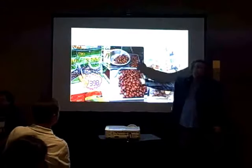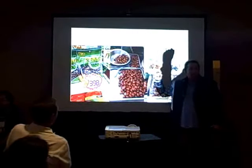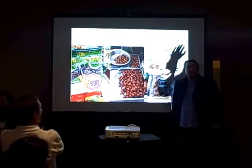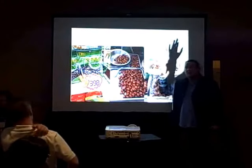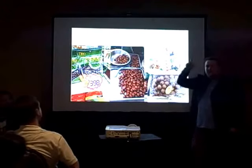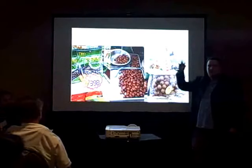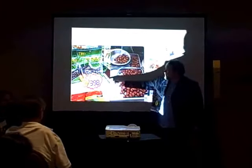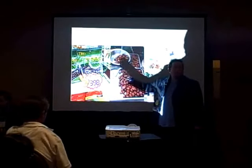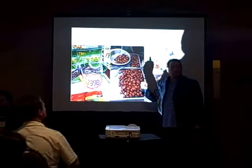This is a nut from the Torreya genus. Does everybody know what Torreya is? The California Torreya. It's a member of the Taxaceae family, which is related to the yews. Y-E-W-S. Not like a sheep ewe. And this nut here, these cost 400 renminbi a kilo, or about $70 a pound.